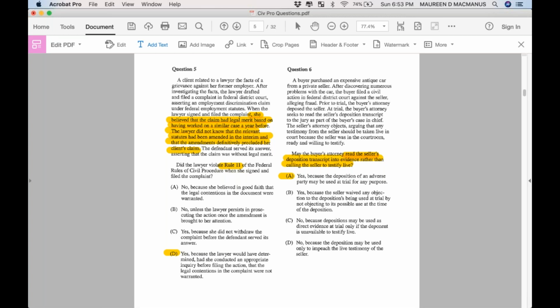So a buyer purchased an expensive antique car from a private seller. After discovering numerous problems with the car, the buyer filed a civil action in federal district court against the seller, alleging fraud. Prior to trial, the buyer's attorney deposed the seller. Okay, that's good. So we have the deposition. It was taken in this case. At trial, the buyer's attorney seeks to read the seller's deposition transcript to the jury as part of the buyer's case in chief. It's totally fine. You can do it for any purpose between the parties.